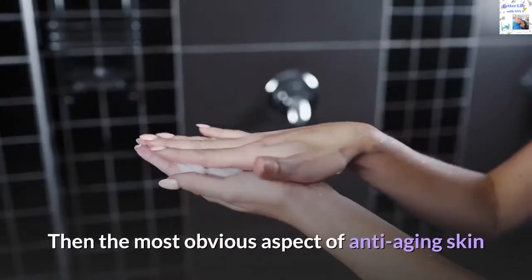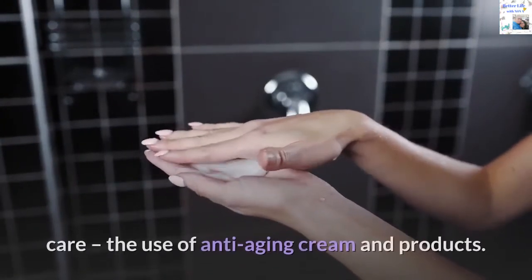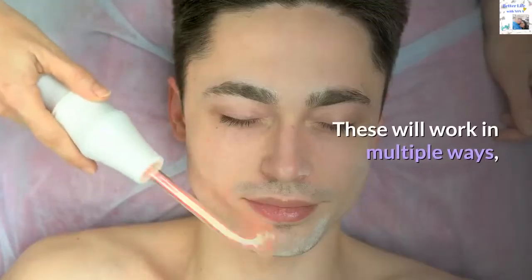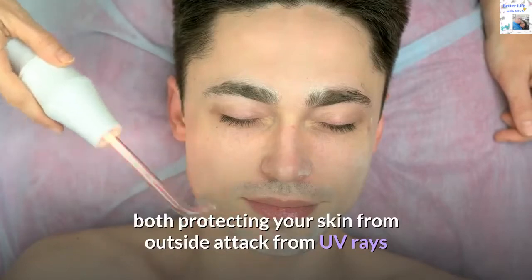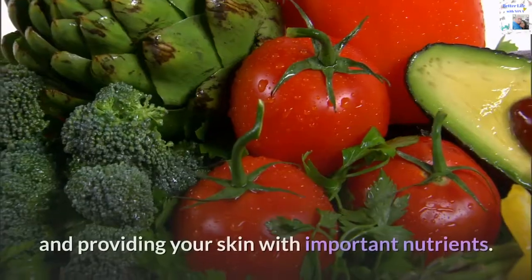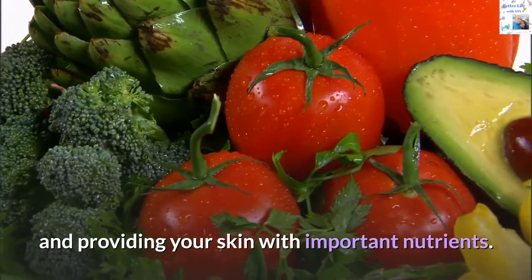Skin care products. Then the most obvious aspect of anti-aging skin care, the use of anti-aging cream and products. These will work in multiple ways, both protecting your skin from outside attack from UV rays and environmental factors, and providing your skin with important nutrients.